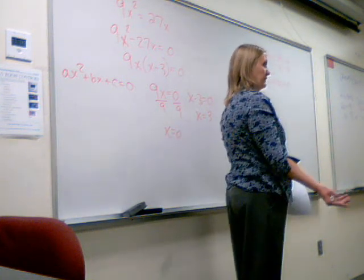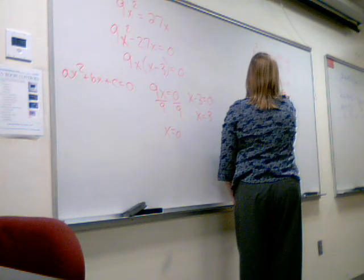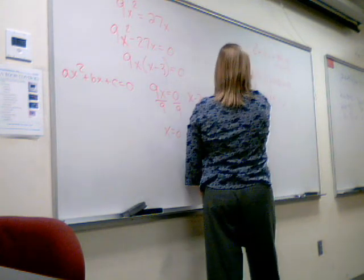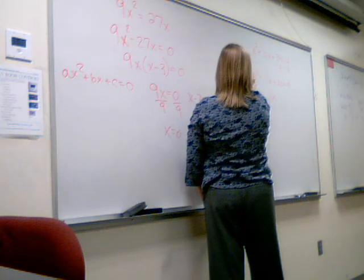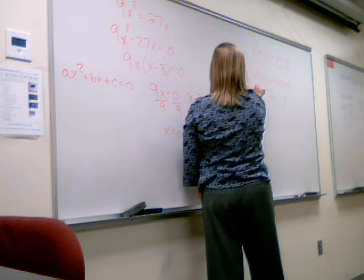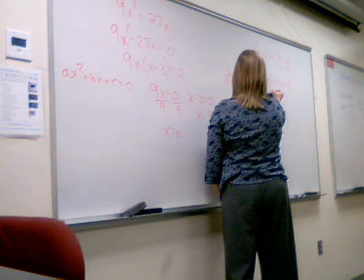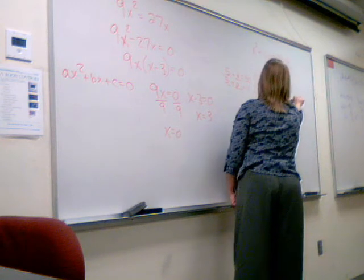I can factor. Can you factor this? X, what multiplies to give me 30 and adds to give me 11? It is 5 and 6. So I have x plus 5 and x plus 6 equaling 0.